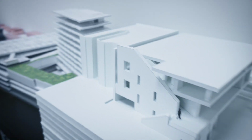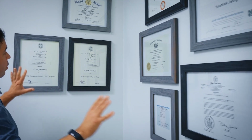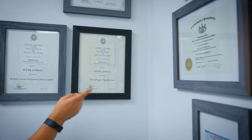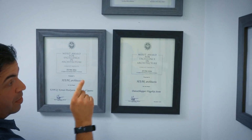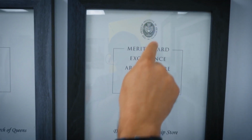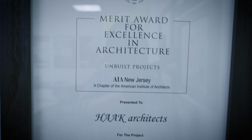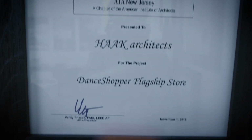Quite mind-blowing. There's a wide array of awards decorating these walls, but right over here in the corner, something very special. This award, specifically presented by the American Institute of Architects, is the Merit Award for Excellence in Architecture for the DanceShopper Flagship store.